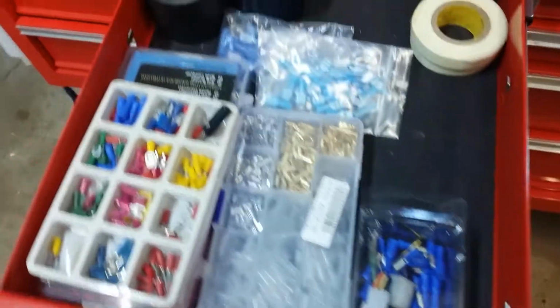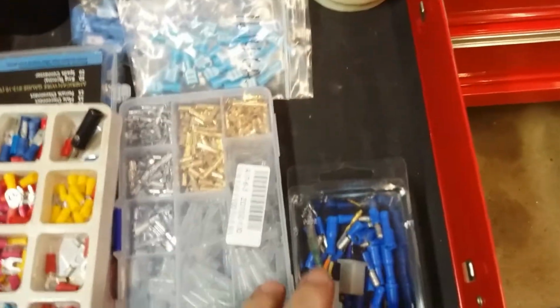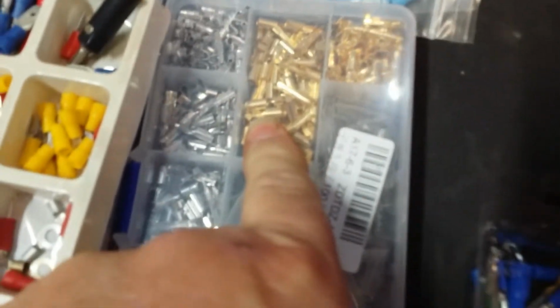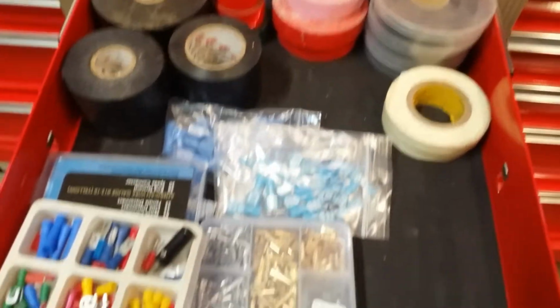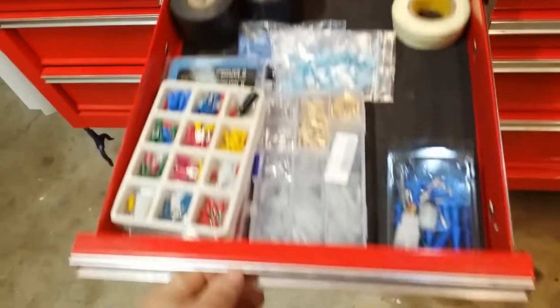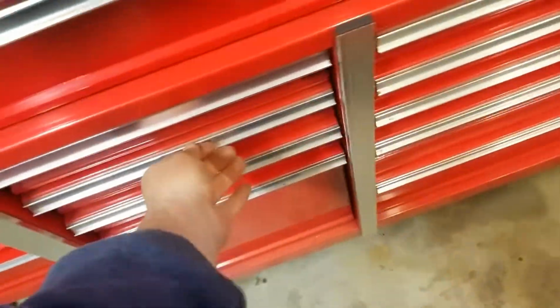So that's cool. Made this drawer just for tape and oddball terminals. Couple kits and some things. These are automotive bullets and so forth. So does that. My terminal kit is actually up there. It's something I can grab and take with me. And look at that. A spare drawer. Yes! I love that.